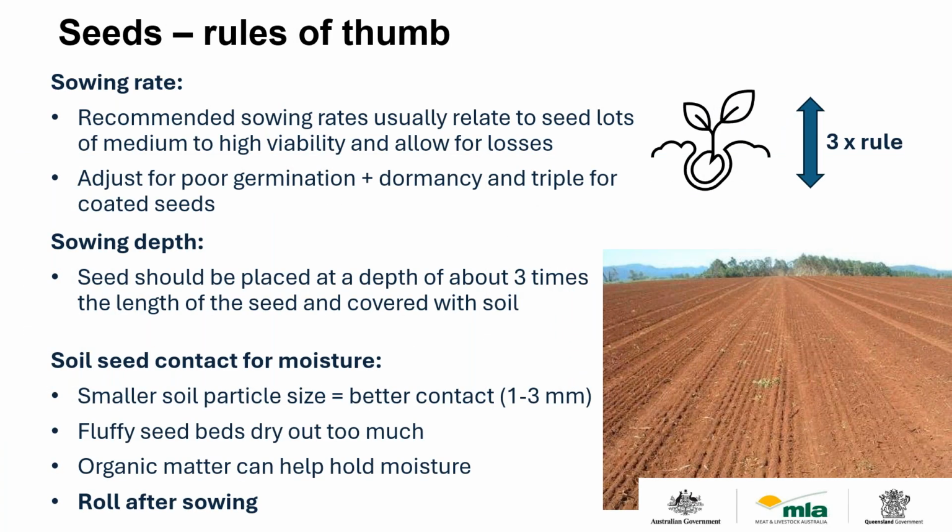Okay, so there are a few rules of thumb that we use all the time for getting good establishment. First of all, sowing rate. Our recommended sowing rates usually relate to seed lots of medium to high viability, and they do allow for some losses. However, if your seed test is particularly low, you'll be wanting to compensate for those low results. You also need to compensate for the amount of coated seeds you've got in your seed lot.